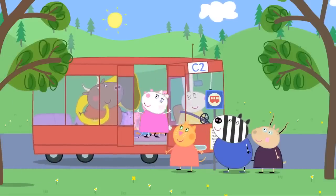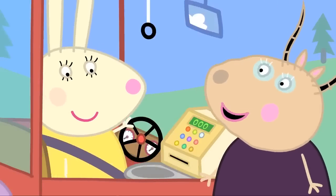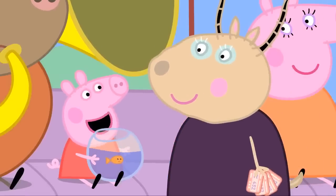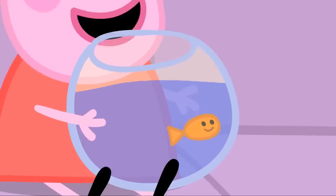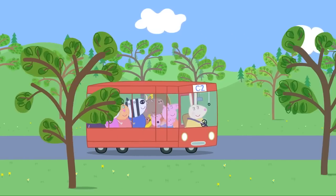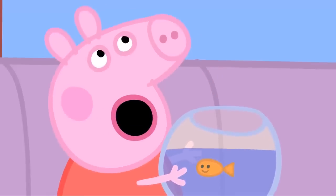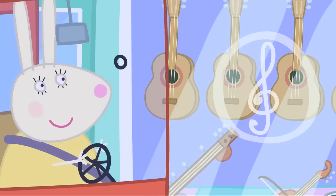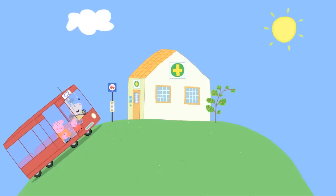Ooh. Mrs. Sheep, Mrs. Cat, Mr. Zebra and Madam Gazelle have got on the bus. Ahoy, 4 tickets to the supermarket, please. Madam Gazelle. We're taking Goldie to the vet. Oh, is Goldie not well? She likes you. The wheels on the bus go round and round, round and round, round and round. The wheels on the bus go round and round all day long. Supermarket! Bye! Music shop! Bye! Last stop, the vet!